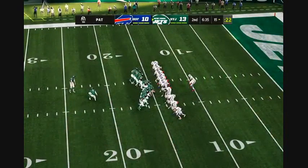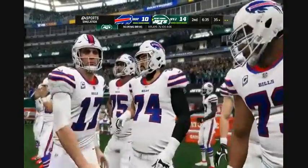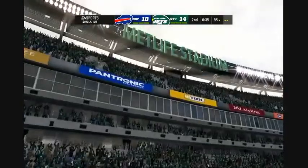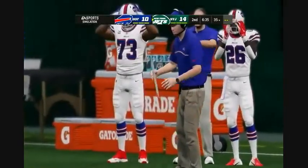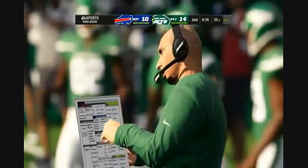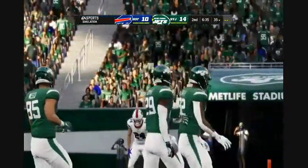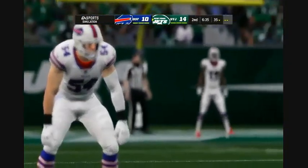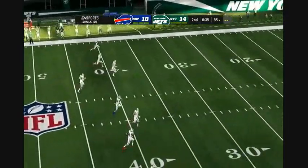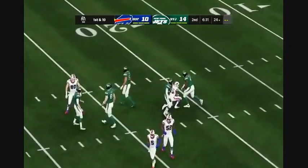Ficken for the extra point. Makes it 14-10. That time, a 9-play drive, and it's finished off by a New York Jets touchdown. Now Ficken to kick off following the touchdown. Isaiah McKenzie now on the return, and he won't quite make it to the 25.